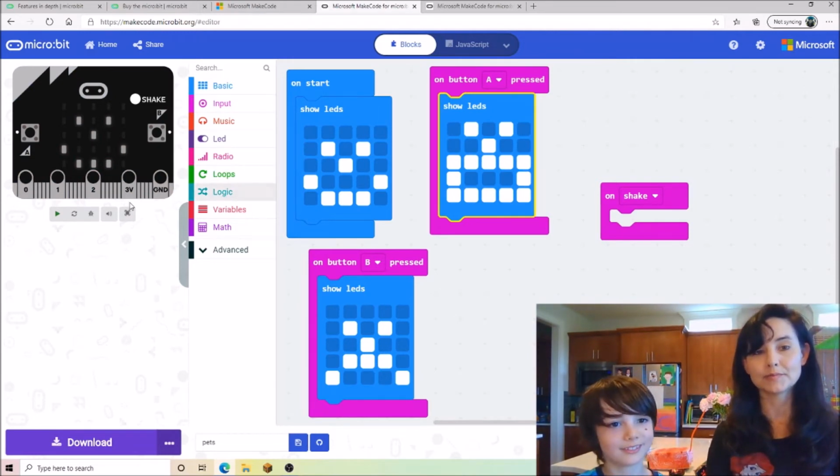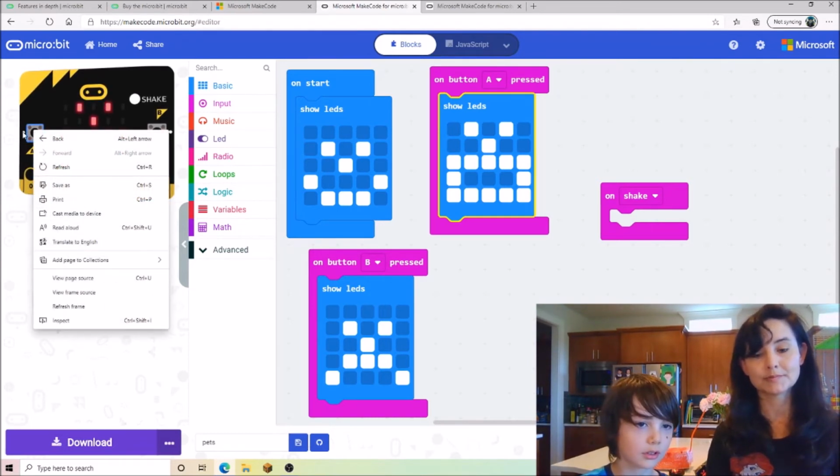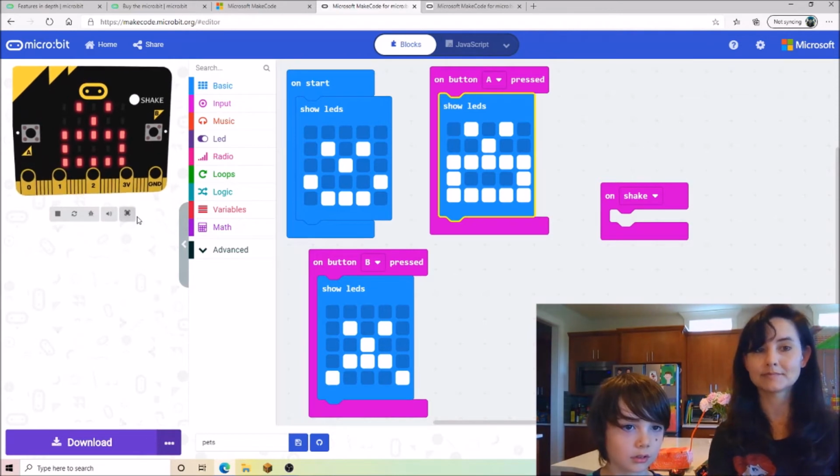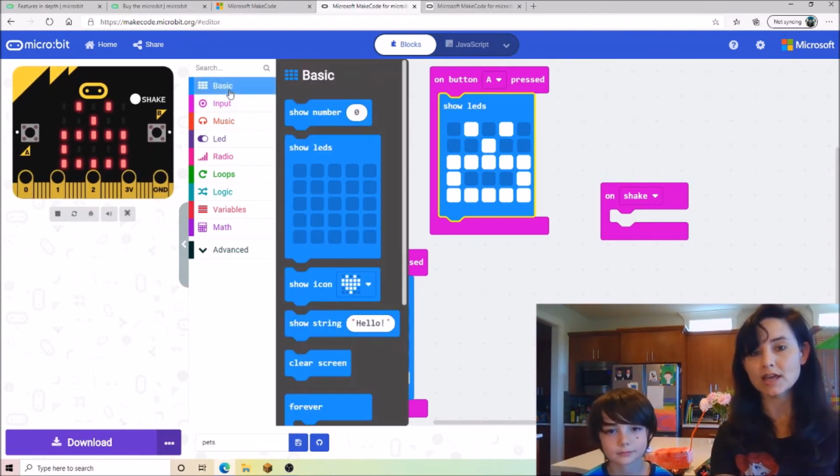That looks wonderful. Now you want to try it? Press button A. Oh, whoops. Oops. Nice. All right, so for our on shake, you want to show something else?